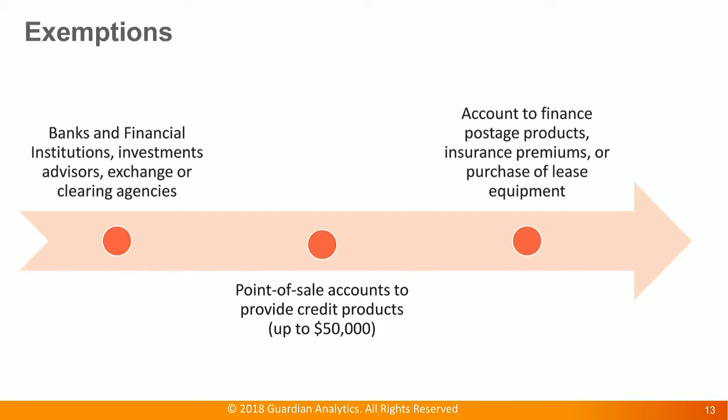Covered entities that open an account for legal entity customers that is a point of sale to provide credit products, including private label credit cards, solely for the purchase of retail goods and or services at these retailers up to $50,000 are exempted. Accounts set up to finance postage products, insurance premiums, or to purchase or lease equipment are also not included in this new rule.